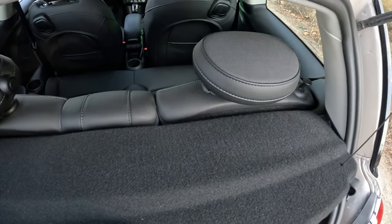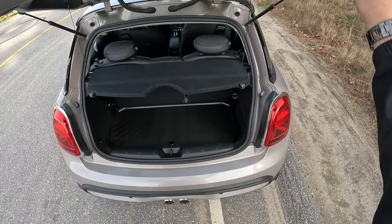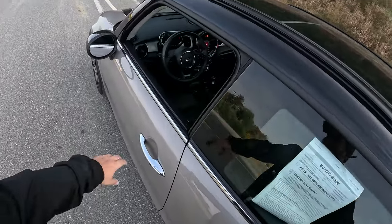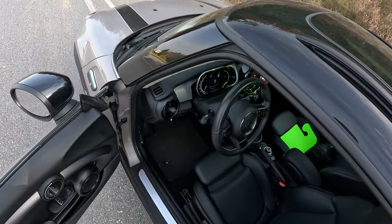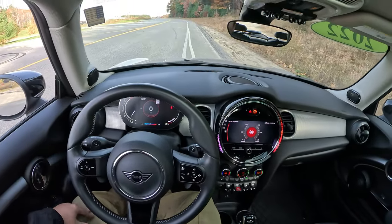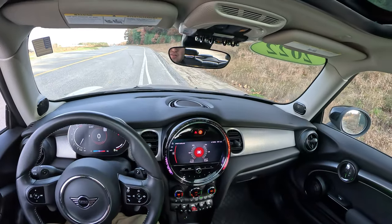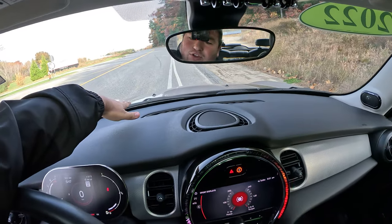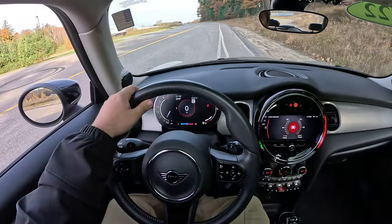Backseat, I mean, not a ton of room. Again, this is the 2-door. But once you sit inside, you realize this thing actually has a ton of room. For example, adjusting the rearview mirror, that is a good ways away. The windshield, I can barely touch. I have to really lean forward.